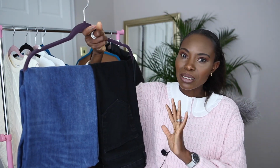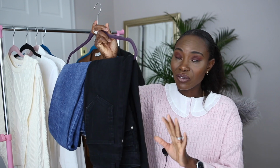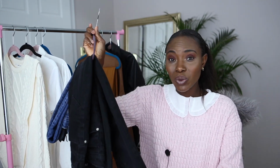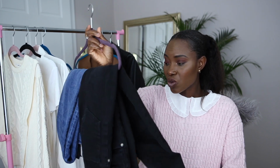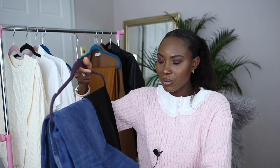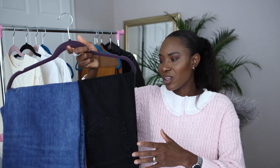This mom jeans is my go-to. I've owned this mom jeans for maybe like 2 years or more. I use this pretty much all the time. It's just amazing. It's so super comfortable. So this blue one is a straight leg, really like boyfriend sort of jeans. I really like the vibe I get from this jeans. So these are really nice staples to have in your wardrobe.